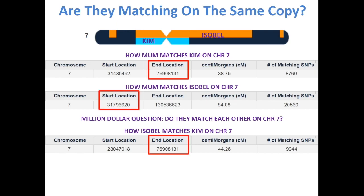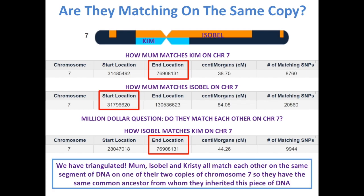Now, you want to go from the furthest start location, which is where Isabel matches my mum, to the lowest end location, which is exactly the same for both of them. So they're all matching on the same copy of chromosome 7, which tells us that they share a common ancestor. We've triangulated. Mum, Isabel, and Christy all match each other on the same copy, so they have the same common ancestor from whom they inherited that segment of DNA.